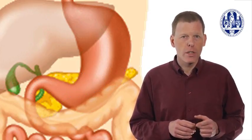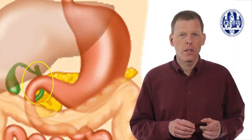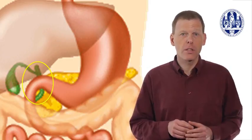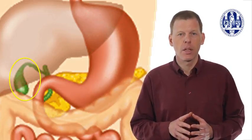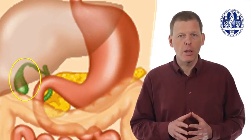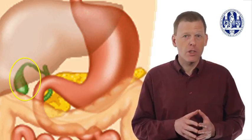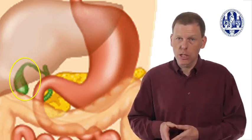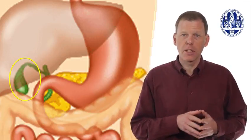Next, drawn in green, is the bile duct. It runs from the liver to the duodenum. And to the side of the bile duct the gallbladder is attached. The liver produces bile. The bile is needed for the digestion of fats. And the bile can either run directly into the duodenum or be stored temporarily in the gallbladder.